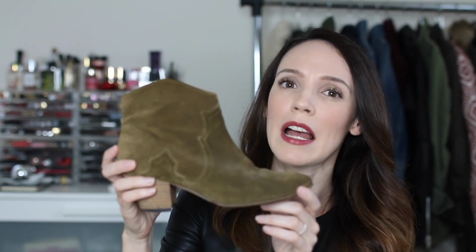Or any shape boot like this. Like I said, there are definitely a lot of similar styles to this that are out now. This one is more like an olive green. I can't remember the exact color. I really apologize, I don't know the exact color of these.